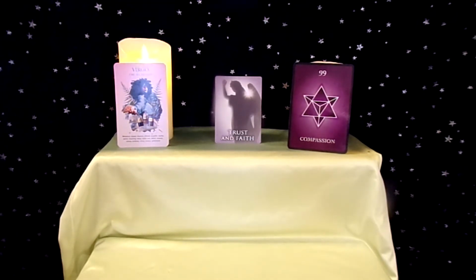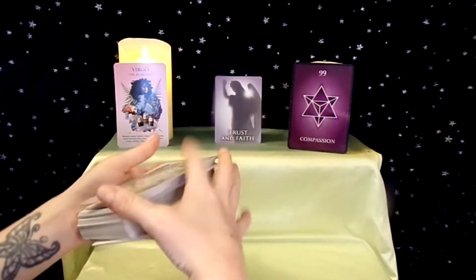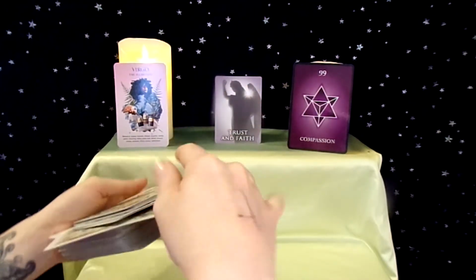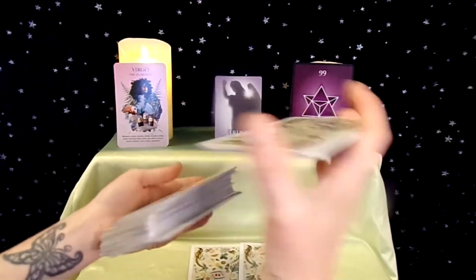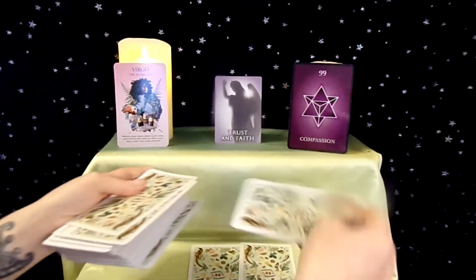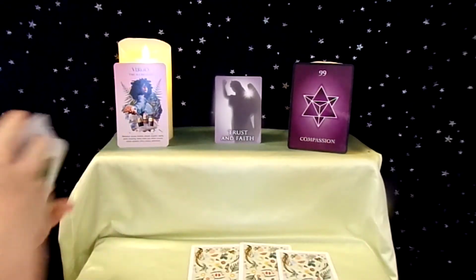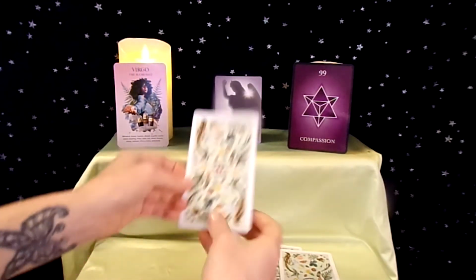So that's beautiful. And I am going to pull y'all some tarot from the Herbcrafter's Tarot, which I love, by the way. This is a gorgeous deck. Highly recommend it. So let's dig a little deeper. Yes, this one. No, but it goes like that. Okay.